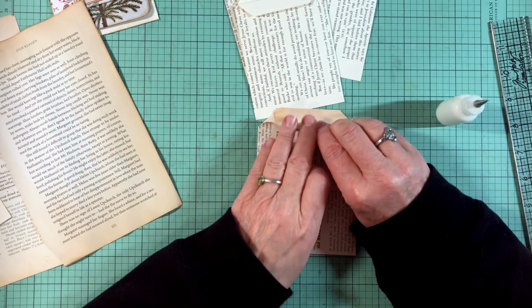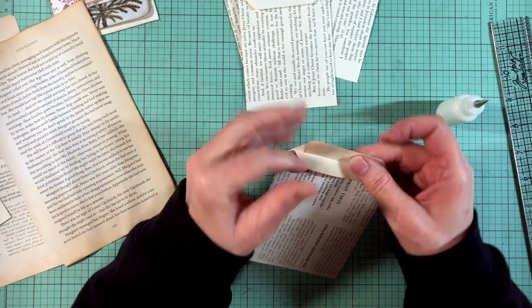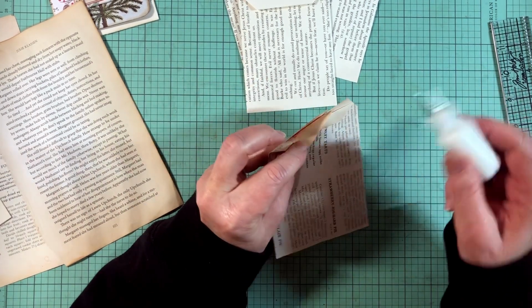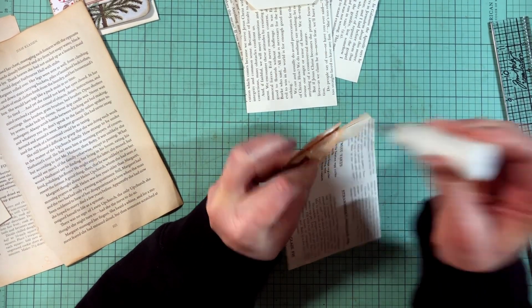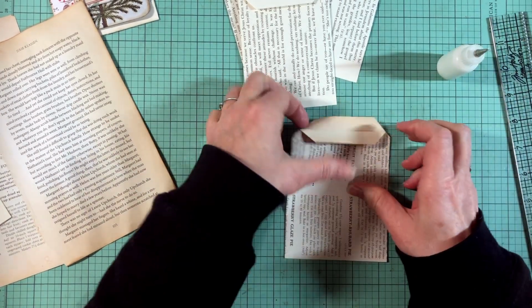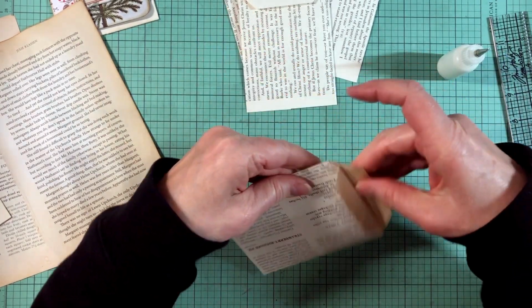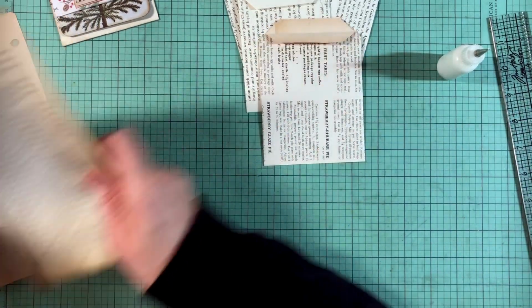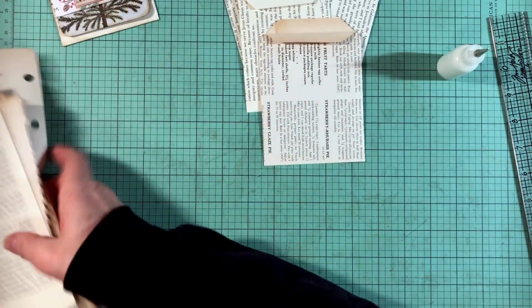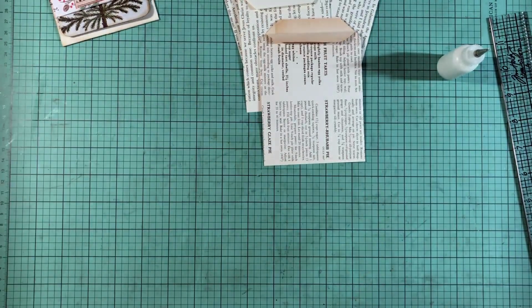Okay, so this one is going to fold down. I'm going to try to get it straight. And obviously by gluing it the way I am gluing it, I have too much overlap, so I have to go back in and glue that together so it's flat as you're trying to tuck things in and out. Okay, so let me set these aside. So the extra book pages. All right.